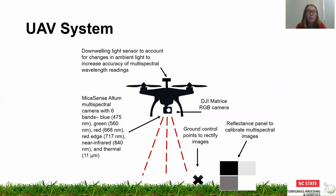To do this, the system we're using consists of a DJI Matrice with 2 gimbals, the first of which contains an RGB camera, and the second of which contains a MicaSense Ultra multispectral camera. And this has bands so we can measure NDVI as well as canopy temperature with a thermal band. The third gimbal actually contains a downwelling light sensor that accounts for any changes in the lighting from one day to the next when we collect data. So if it's super sunny one day and then very cloudy the next, this will help to calibrate our readings.